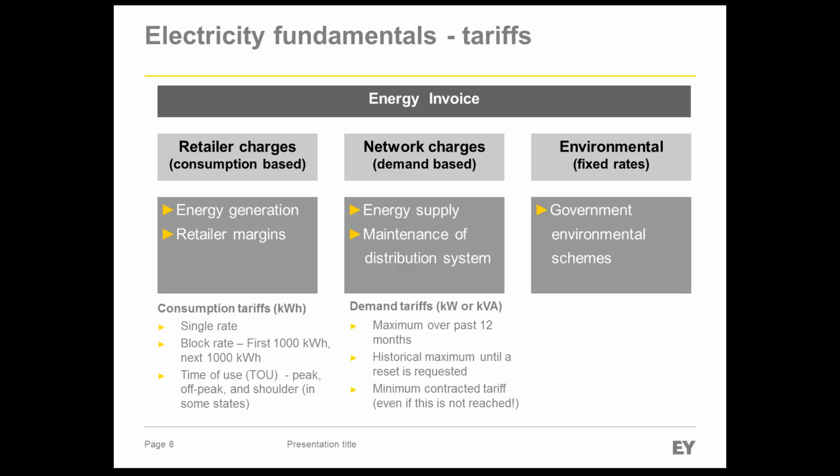And it's just worth noting here, if you haven't reviewed your energy tariffs in the last few years, it's highly likely that you will be able to make energy cost savings here if your tariff is optimized. So you've really got to understand your energy consumption and ensure that you're on the right tariff for you. So you can negotiate these with your retailer and your network provider.